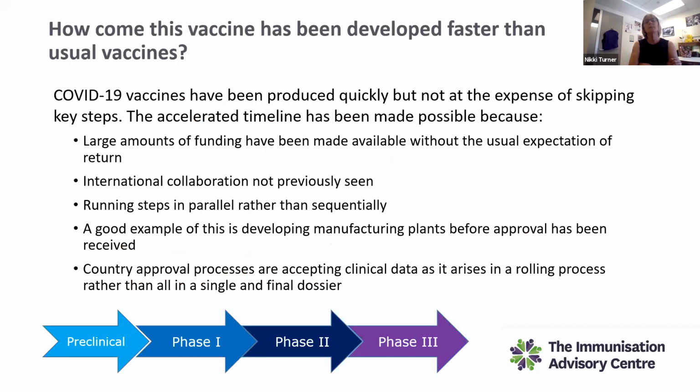So this is the one slide about people saying, well, this vaccine's been developed faster than usual vaccines. Well, it has, but the standard steps within the process of developing this vaccine have all been in place. So all the animal studies, phase 1, 2, 3, the large pivotal trials have all been undertaken. And the reason that we were able to get a vaccine way faster than we've ever done before is, firstly, huge incentive. The world needed to solve its problem. We're in the middle of a major pandemic. People are dying. Huge amounts of resources were thrown at it.